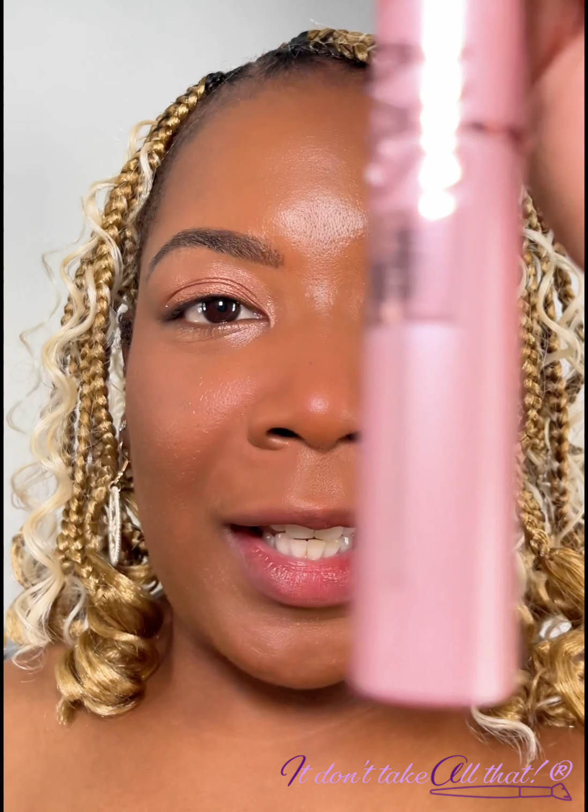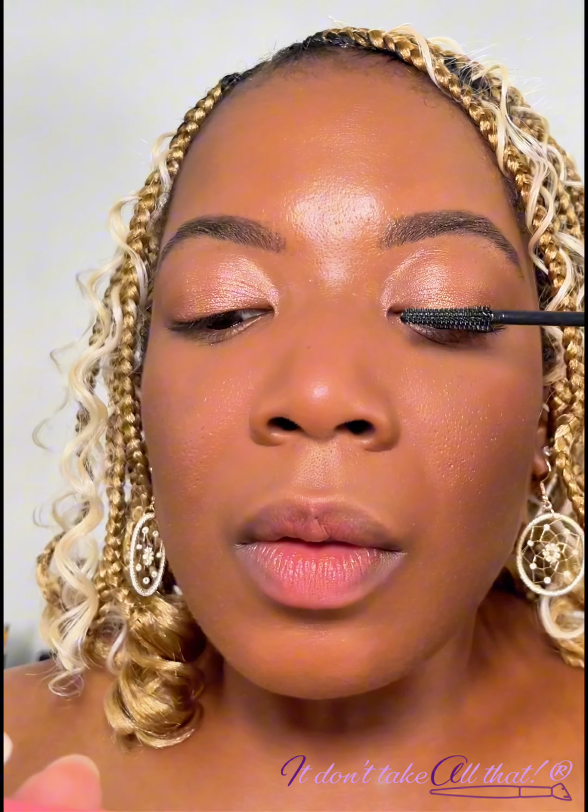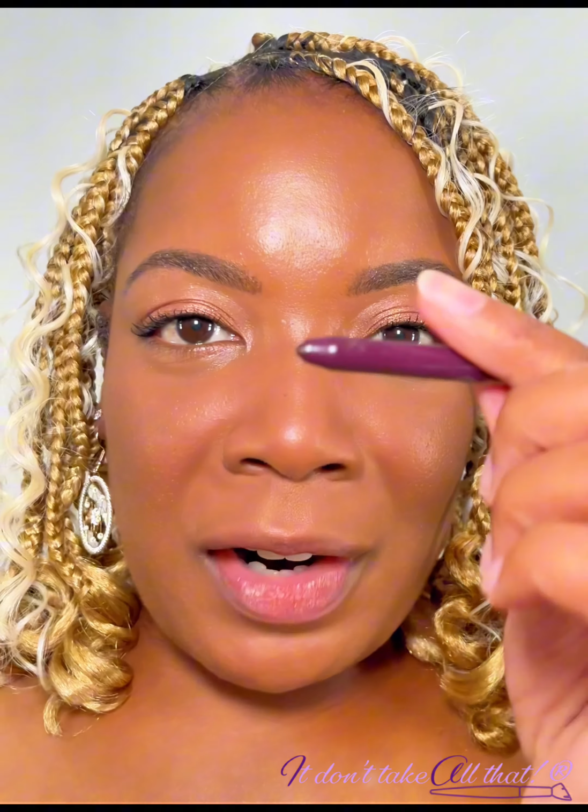Also bought a new mascara, Maybelline Sky High. Let's pop this on. Okay, so I'm gonna go ahead and line my lips. Since we're doing tropical vacation vibes, I am going to use this berry colored liner.